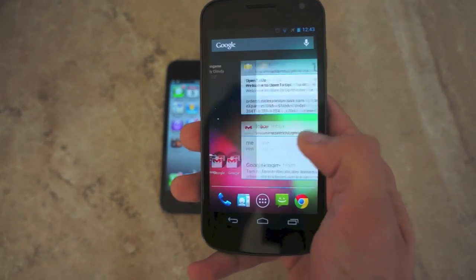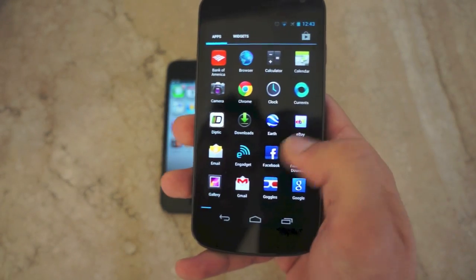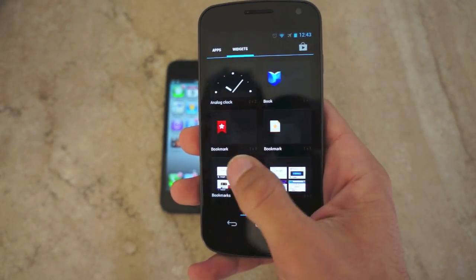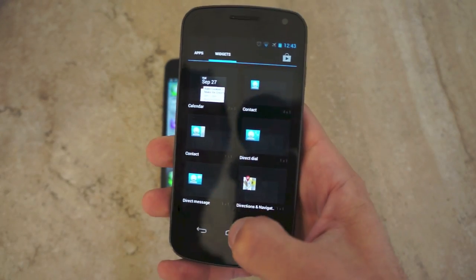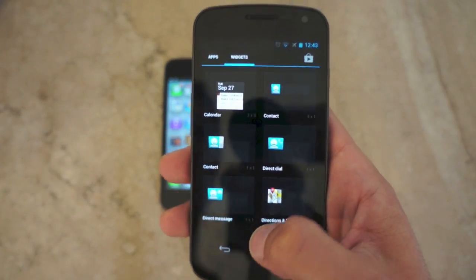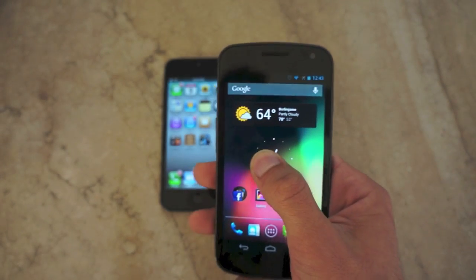Everything from navigating your pages to opening applications, it's very smooth. It's a huge improvement. I think Jelly Bean makes Android just as smooth, if not smoother, than the iPhone. With all the advantages of Android, you can customize it.